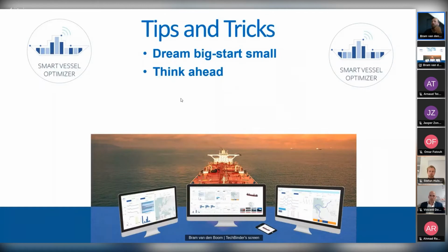Think ahead. A lot of initiatives currently start, but they do not really have that big dream in mind. So please, the decisions that you make today, you do not want to design a system that is in the end not usable because it's not cyber secure, it's not scalable, or it's for some reason not connectable to another system. So please think ahead of this big goal and base the decisions that you make today on that dream.